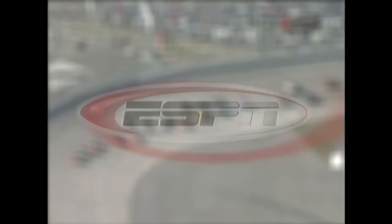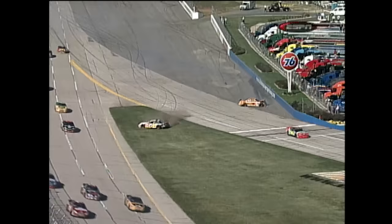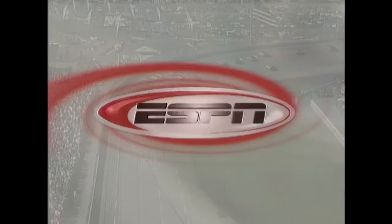Folks, watch this. Coming off the corner, Mark Martin and Bobby Hamilton make contact. And Jeff Gordon was pitting. I thought that he had gone down pit road to avoid the crash. He was making a pit stop. The caution comes out because of those guys spinning. Jeff Gordon is in the pits, makes his pit stop.